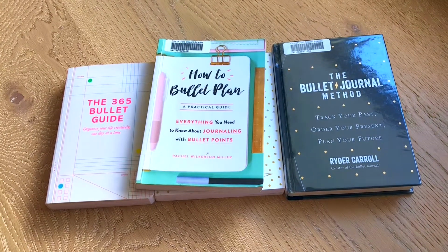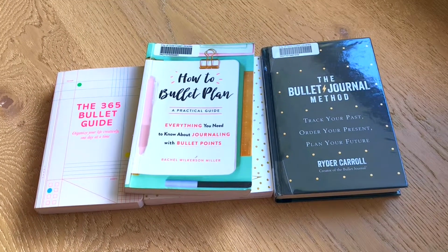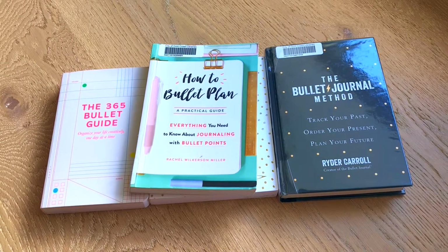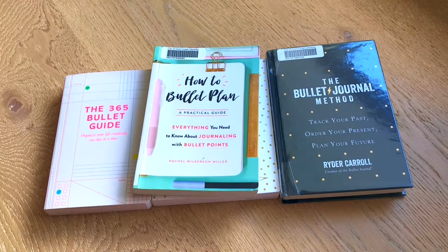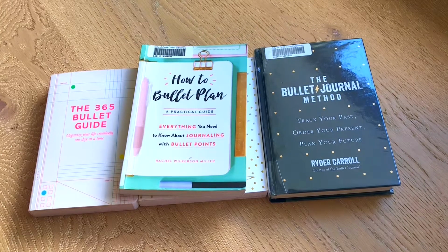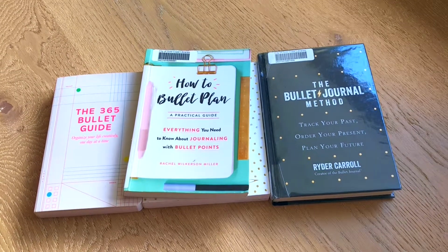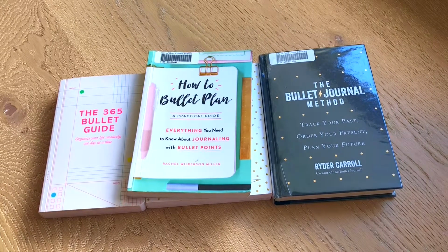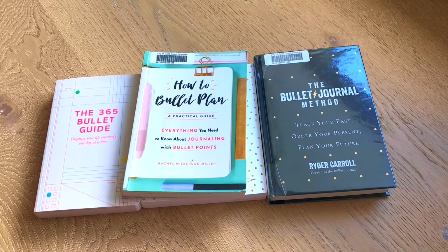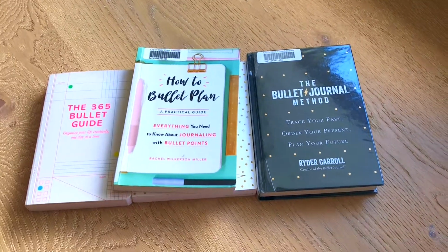I just wanted to do a review of a few bullet journal books, particularly ones that help you learn the method and show you how to bullet plan. I've got 4 here which I've looked at a lot. I've pretty much looked at all of them, but these 4 I've picked for various reasons, just to show you guys, do a quick flip through and let you know what I did and didn't like about them.